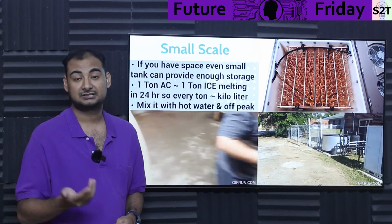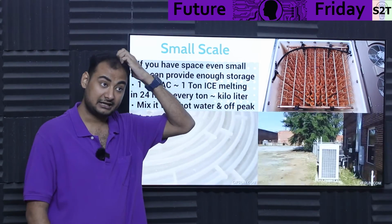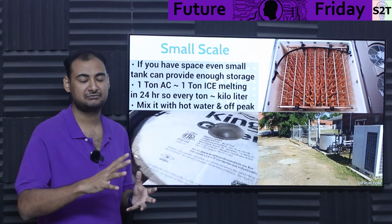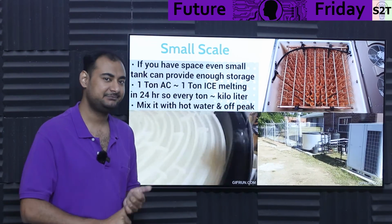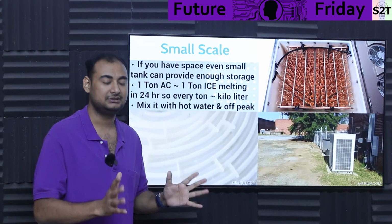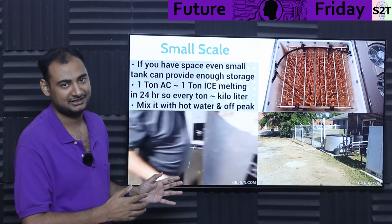Now, you can also do other things. In this example, I have linked the video down below. The gentleman is like, yeah, we are running it with solar, but here's the thing. If you try to do it that way, your solar is giving you the most power, but generally there's very peak heating at that time also, so your compressor would be working very hard. It's a very easy and effective way of storing energy, much cheaper than having giant lithium-ion batteries.